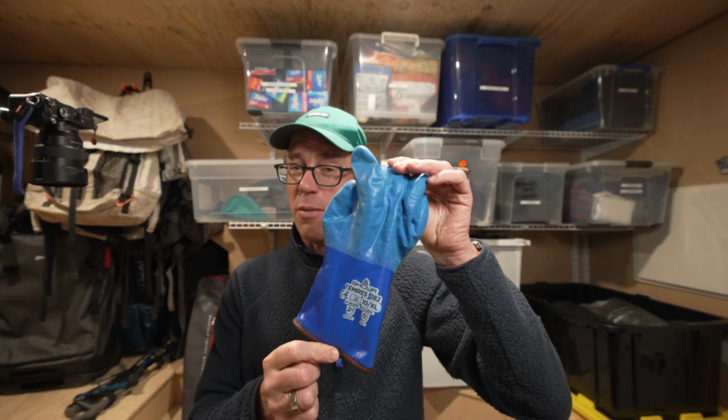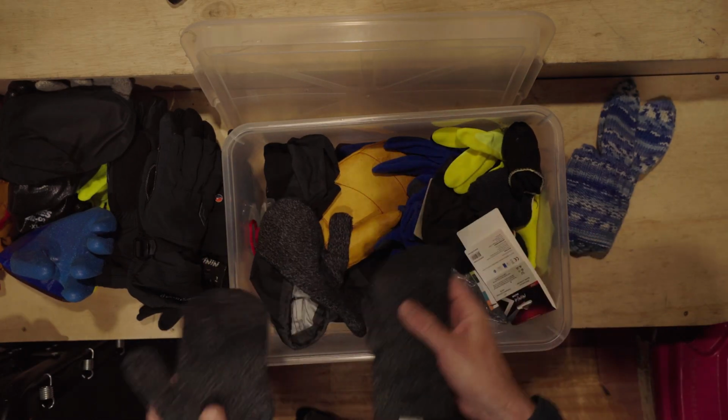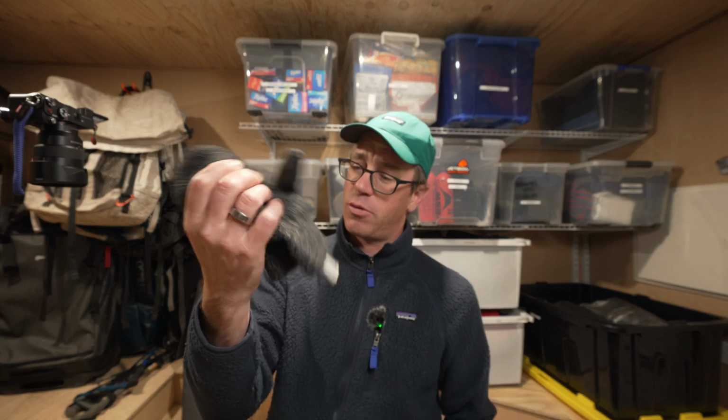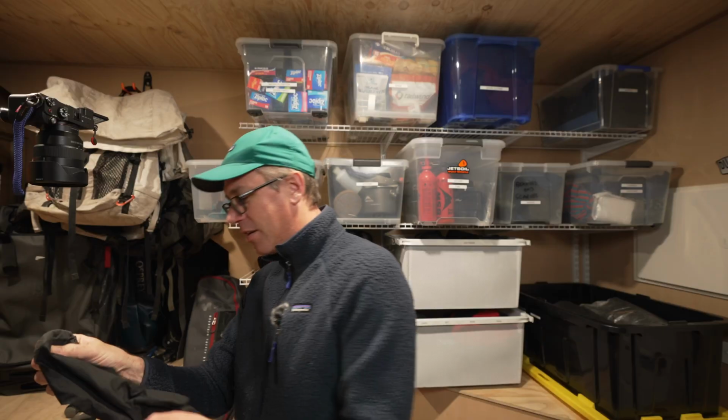I've got the start of the whole Temres revolution. They sit in there. I've got backup of my old glove system. I've got mittens, good smart wool mittens. I'll just keep them all in here. My old tried and tested event fabric over mittens, waterproof.